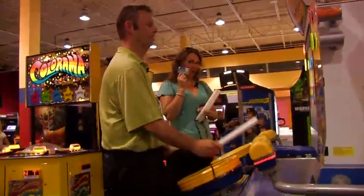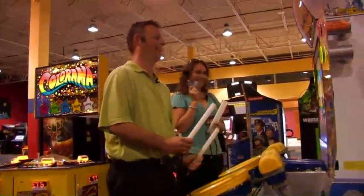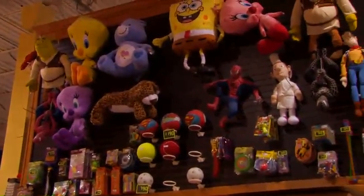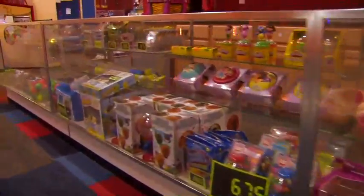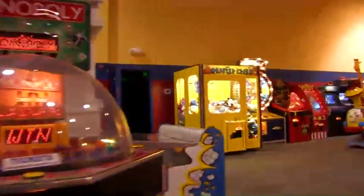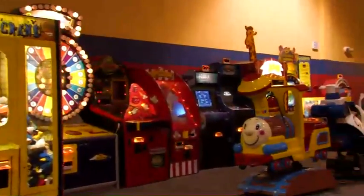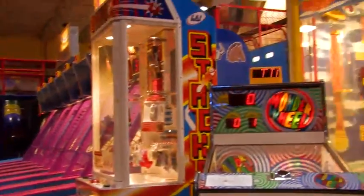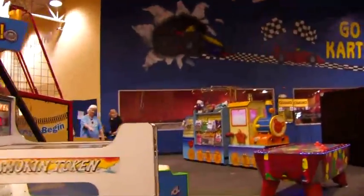I haven't swiped the card yet. Let's see how long it goes before he realizes he's not doing anything. Hit the blue drum to select speed. Oh, there's another drum. Okay, that's enough. He's left us.